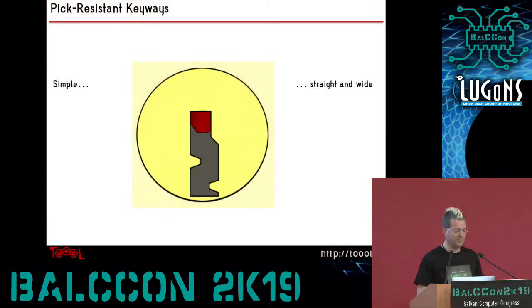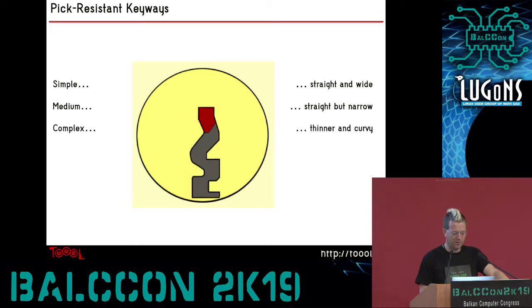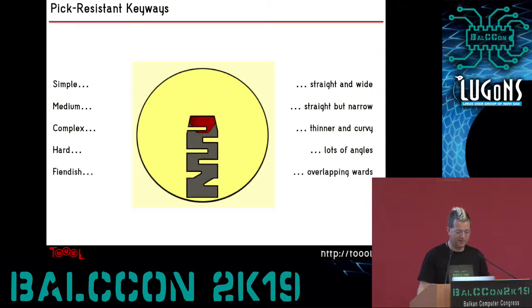So the first kind of line of defense is to choose the right keyway. A keyway that's got a lot of open space on both sides has a lot of room for picks to move in. That makes life easy. We can make things a little bit more difficult by making the keyway a little more funky shaped, or making it really, really thin and curvy. We can make it really hard. You can see there's not a lot of room to move a pick around in. And then something like this really makes it tough to put a pick in there and move it up and down.